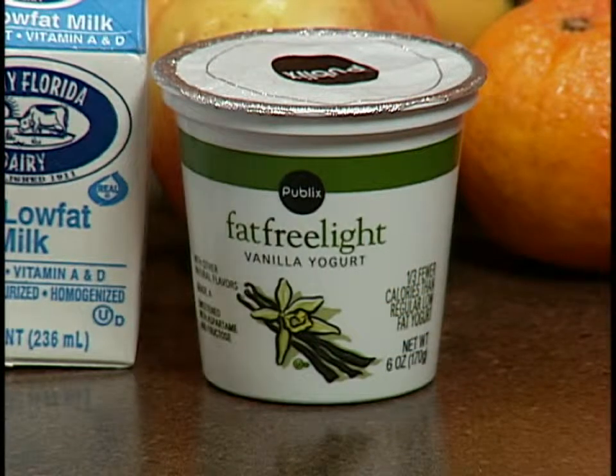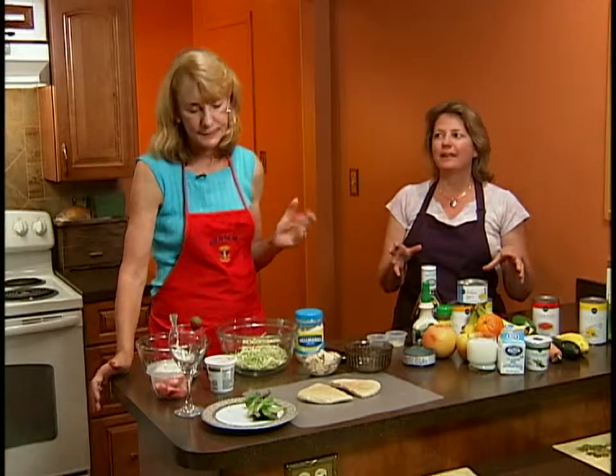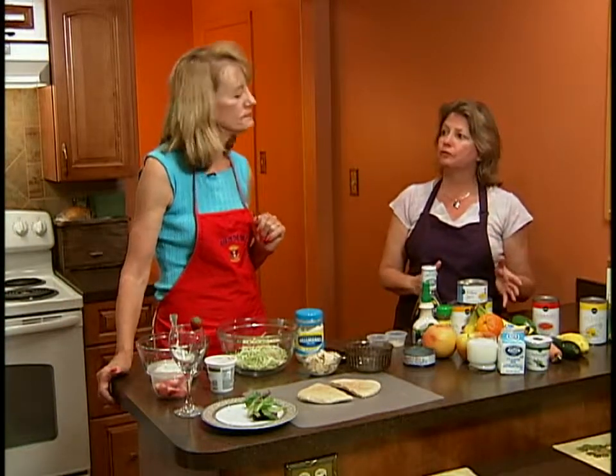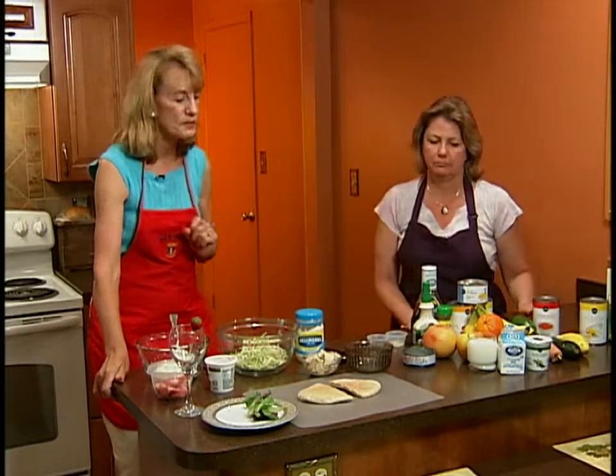In particular, look for a yogurt that doesn't have a lot of extra sugars and extra fruits added, a lot of times in the form of high fructose corn syrup. With all of those yogurts out there with the fruit already added in them, you're much better off to buy a nice low-fat vanilla yogurt and add your own fresh fruit instead of the fruit that's in there. Exactly.